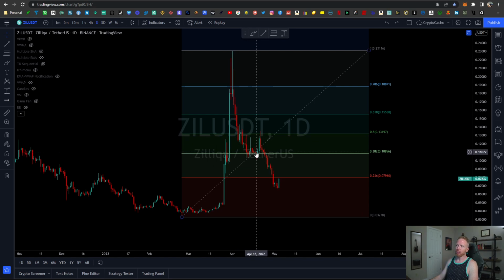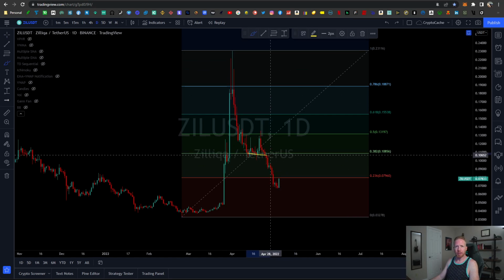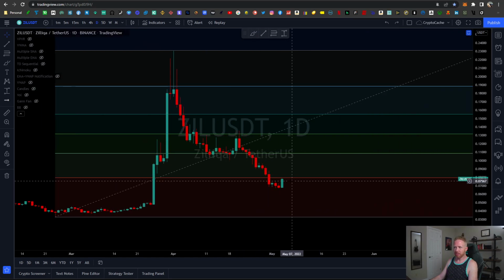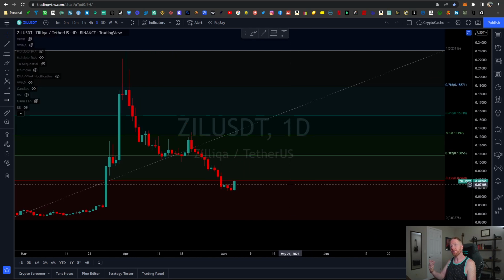But in this case, we saw 0.382 and 0.236 as more likely candidates, of course, because it consolidated right here at this Fibonacci level of about, I think, 11 cents is a close estimate. We lost that, went down to 8 cents, lost that as well. Now it's a tentative resistance. So just because today's a nice green day doesn't mean it's going to break through that level.